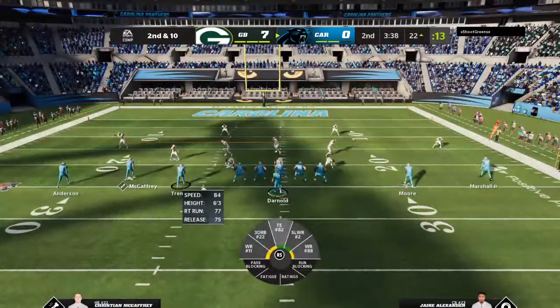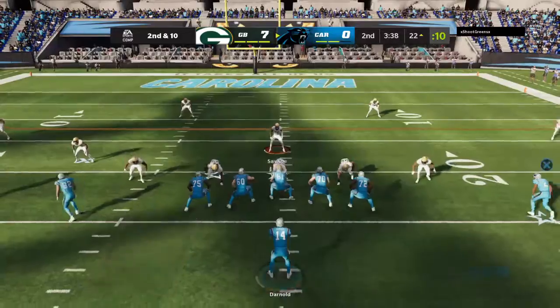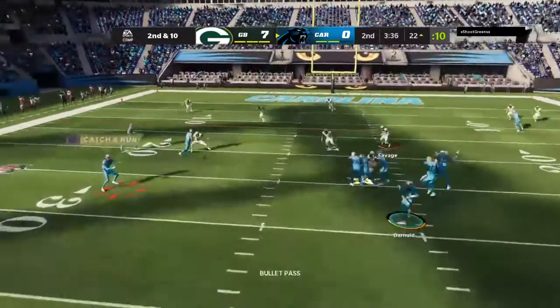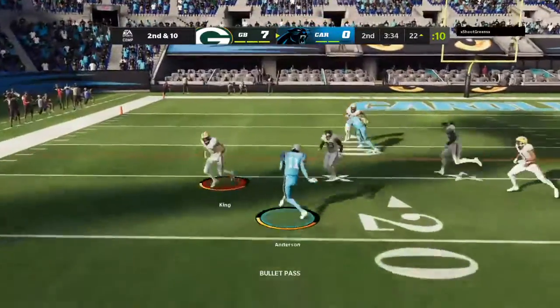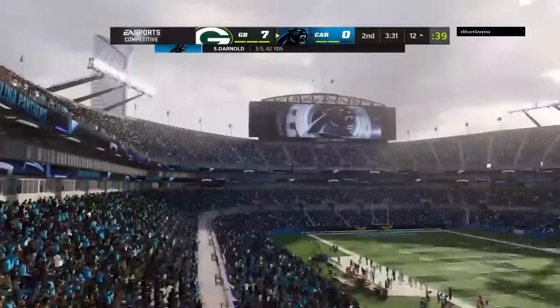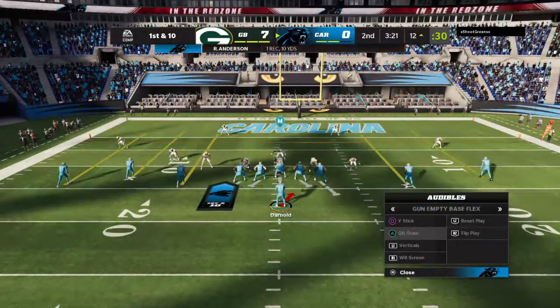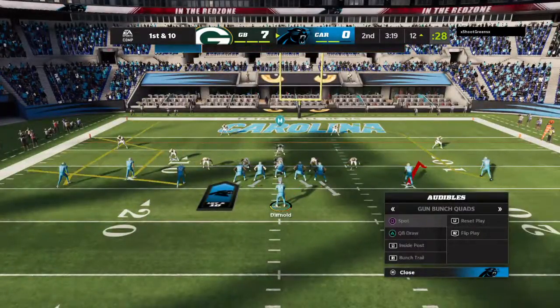Second and 10. Here's Darnold, into the hands of his receiver, Anderson. And down inside the 15, shy of the 10. A first red zone opportunity for the Panthers thus far. It's 1st and 10 from the 12.